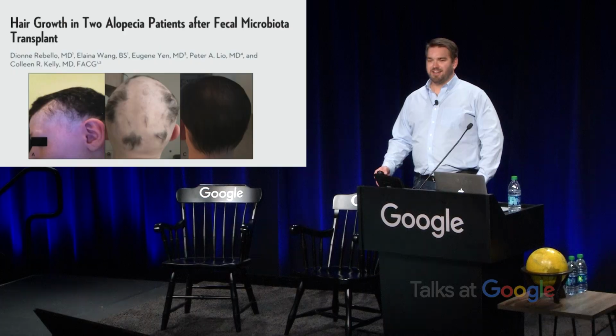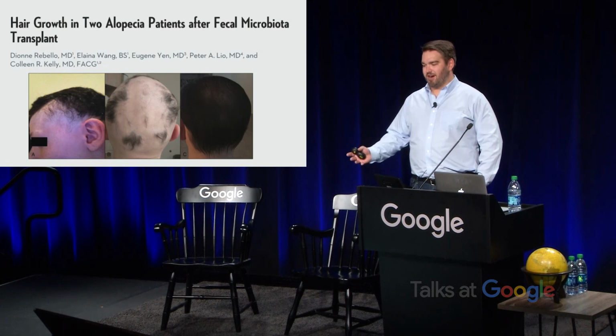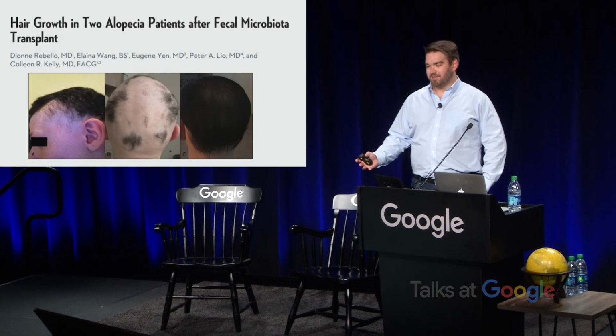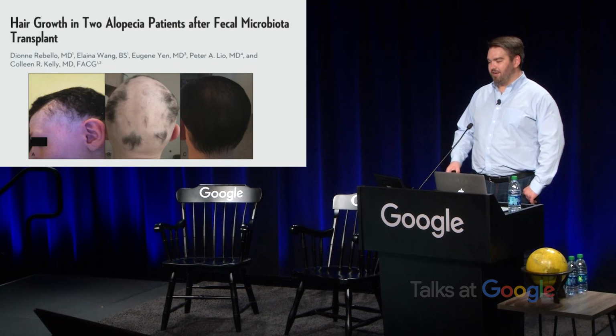I think one of the most exciting things that we're doing at Finch and OpenBiome is looking ahead to find out what new diseases fecal transplants might be effective for. So I'll just share with you a small vignette about alopecia. Alopecia is an autoimmune disease in which you start to lose your hair, or all hair on your body. Shown here is a patient at 16 years old on the far left, starting to lose hair.